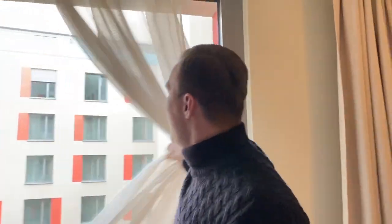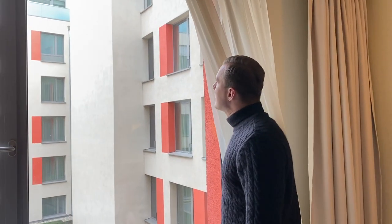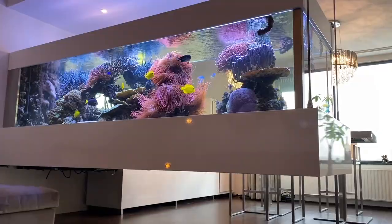Sea Friendly Reef. Today we are in this. Maybe this is not the best view. Let's go outside.